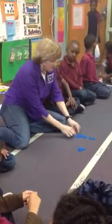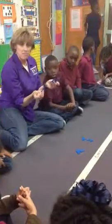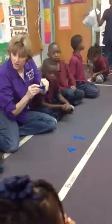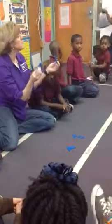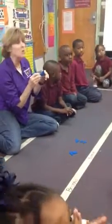Now, these two big ones, are they exactly the same? Yeah. Look at them. They fit on each other. They're like twins, aren't they? Yeah. And these are the same shape and the same size. And there's a big fancy word for that.